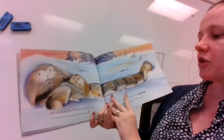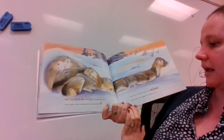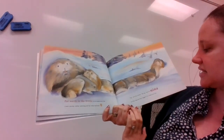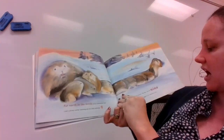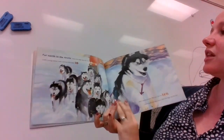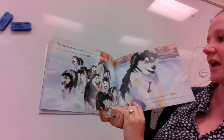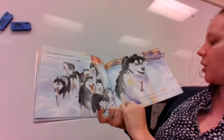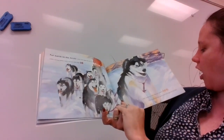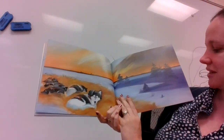Far north in the Arctic, in an under-snow lair, lived a plump mother lemming and her little lemmies nine. "Dig," said the mother. "We dig," said the nine. So they dug and they hugged in an under-snow lair. Far north in the Arctic, where the dogs helped the men, lived a young mother husky and her little pups ten. "Pull," said the mother. "We pull," said the ten. So they geed and they hawed where the dogs helped the men, where the dogs sleep in the snow.